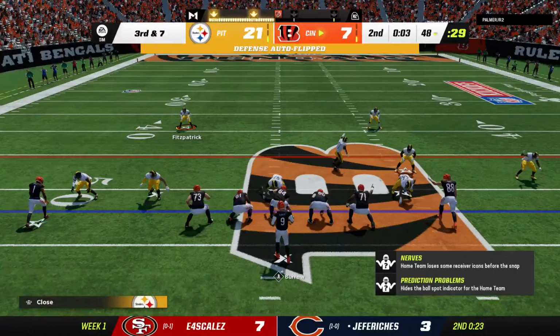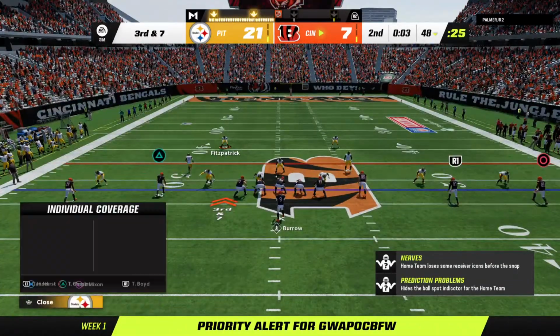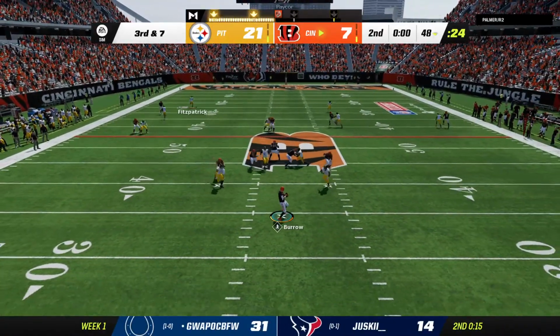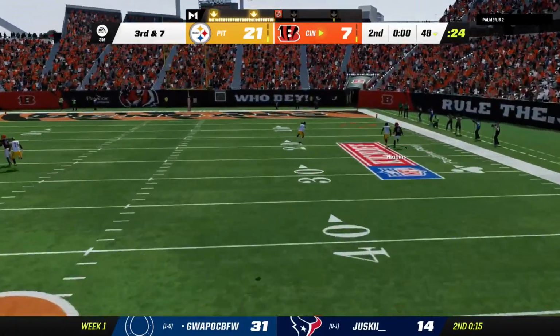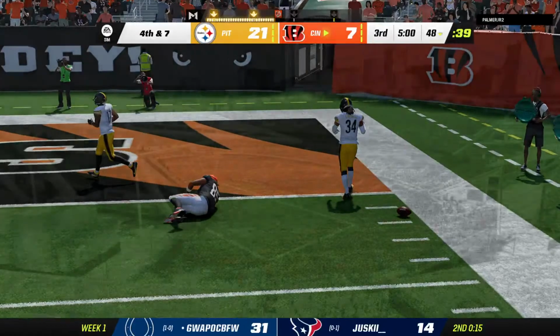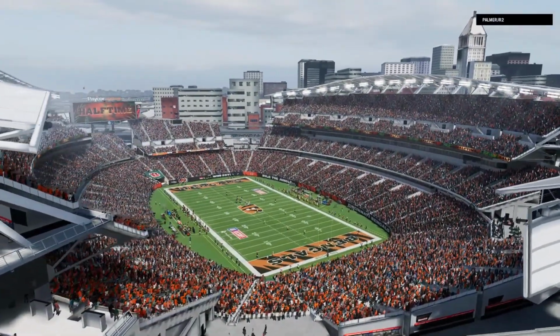Here we go. And they line up now for what will likely be the last play of the first half. Final play of the half for Burrow and company. Oh, he'll let one go deep for Higgins. And it's knocked away and incomplete. So we've reached halftime here on opening weekend.